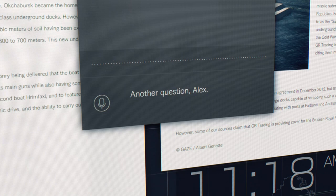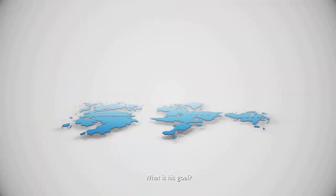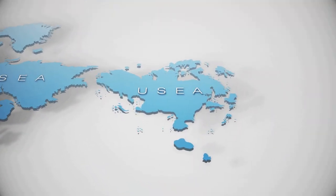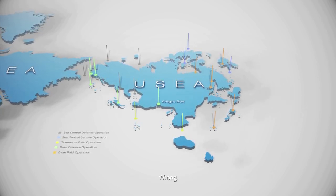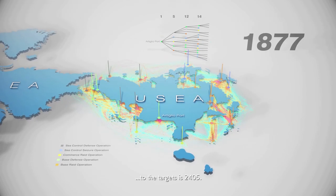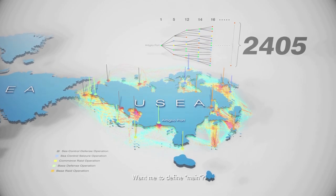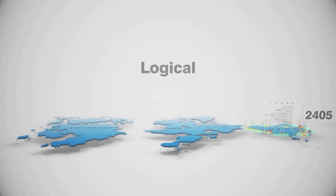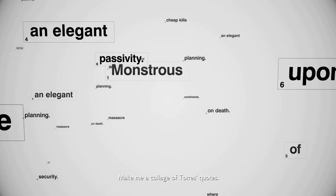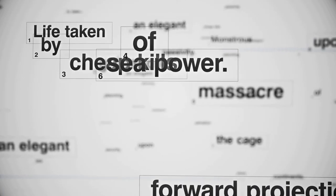Another question, Alex. Captain Mateus Torres, the captain of the Alicorn, what is his goal? There are 21 likely targets. The number of main routes... Wrong. ...to the targets is 2,405. You're being too logical. Want me to define main? Alex, can you be more sensory? What do you mean? Make me a collage of Torres' quotes. Work freely. Keep my hypothesis in mind.